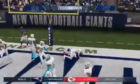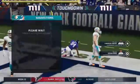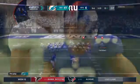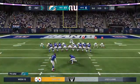And that is caught. He's got it for a Giant touchdown. A 5-yard touchdown. And the Giants gain a bit of respectability.